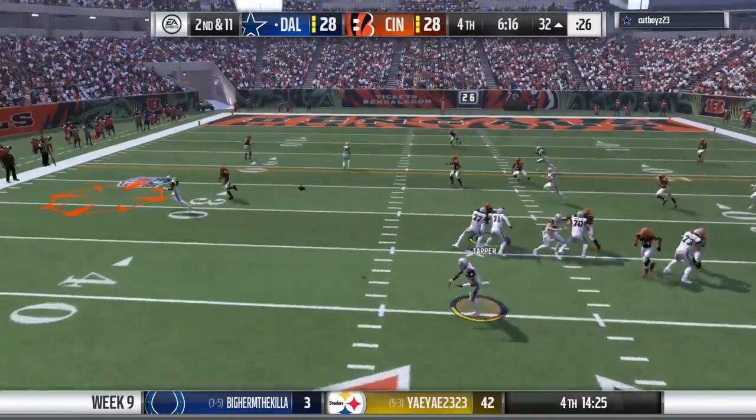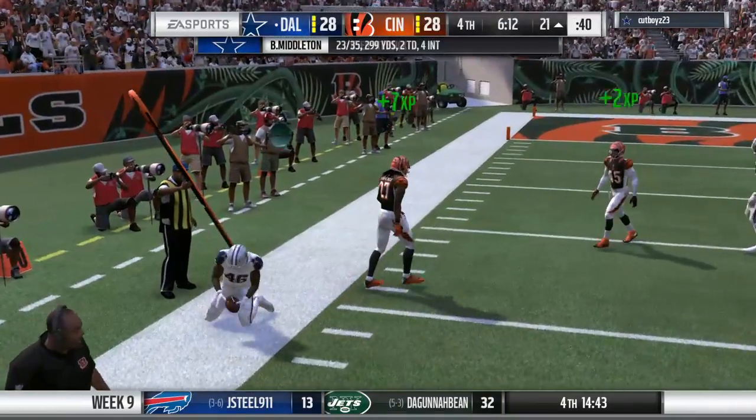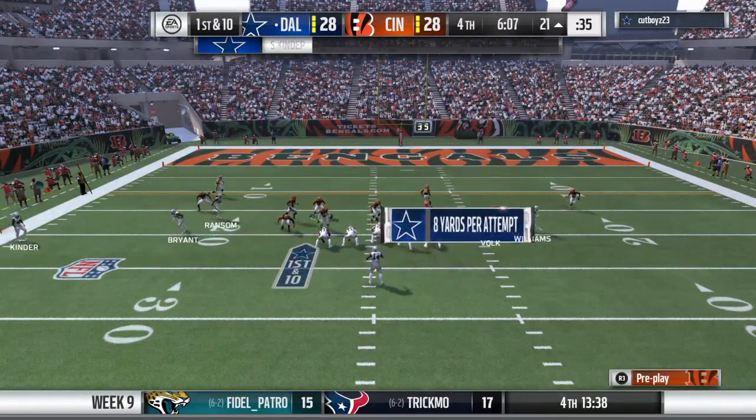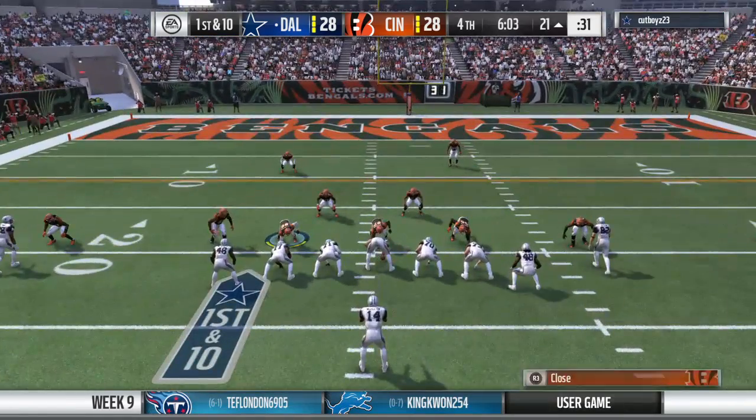From the shotgun, he'll look to throw. He's going to flip one out here to his running back. And he's going to get this down near the 20-yard line. Give him 11 yards that time and a new set of downs. And now they're in the hurry-up. Here we go.